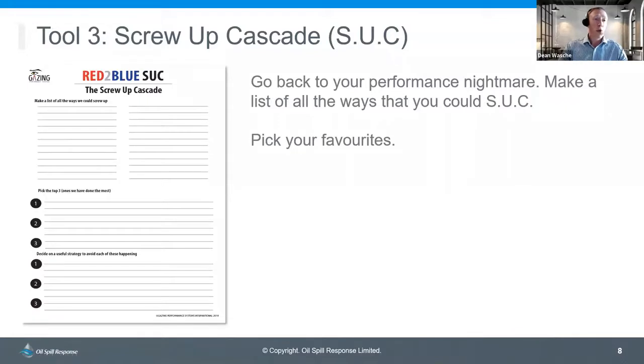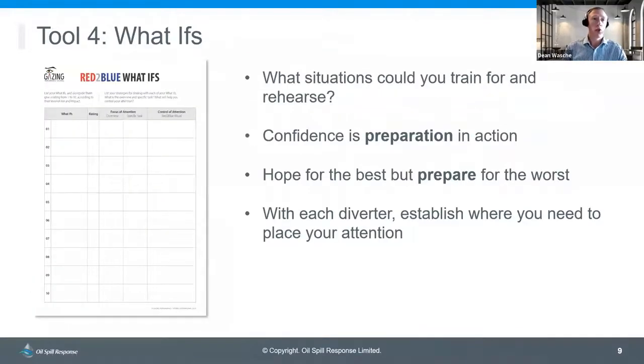Thanks, Andy. And yeah, so tool 4, ladies and gentlemen, complements the Screwup Cascade really nicely. As Andy has said, the Screwup Cascade is all about what we can do wrong to almost sabotage ourselves. Again, we don't do it deliberately, but in the moment, the pressure's on, we go red, and what things do we do? What thoughts, beliefs, actions do we carry out and entertain that ultimately cause us to mess it up or lower our own performance? The what if tool is about what might happen. We call these derailers. What might happen in the world that can derail our performance when the pressure's on? So this is a really nice tool to complement the Screwup Cascade.